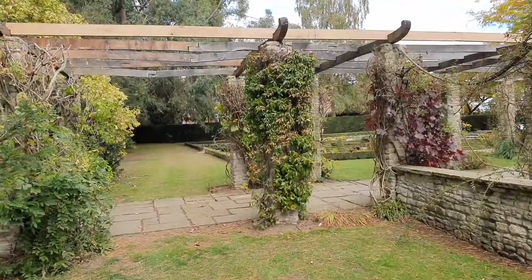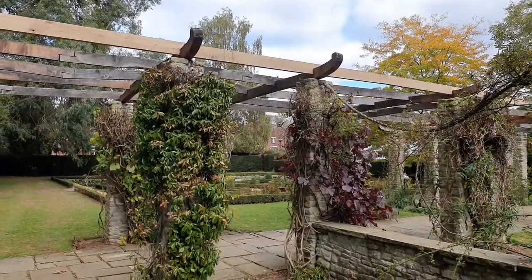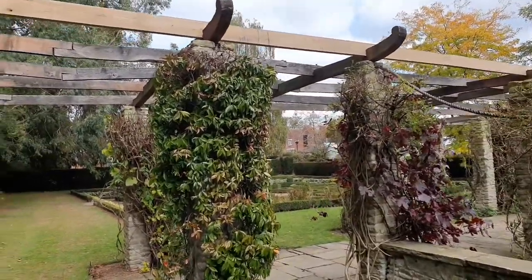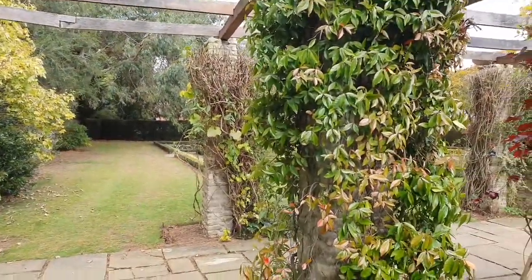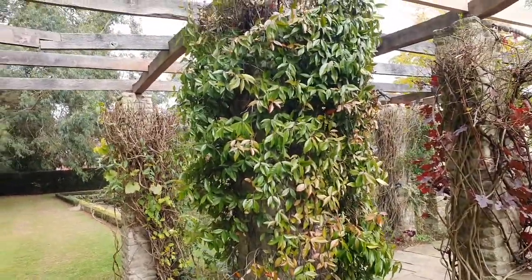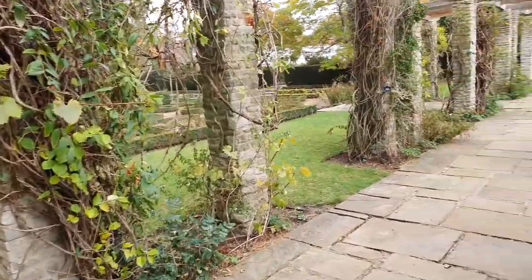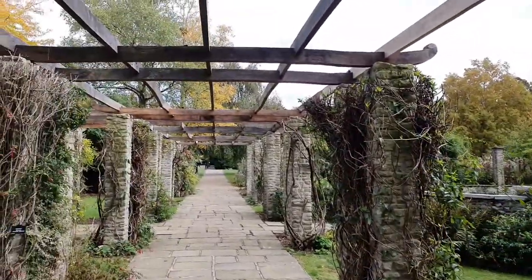So we've got this Edwardian area, and there's some really nice joists and rafters. If you look at the way they've done them, it's quite unusual. Kind of swept the ends up to make it more oriental. We've got some nice plants growing up the pillars. So we've got Trachelospermum, we've got some wisteria, there are vines growing up it, jasmine, there's a purple vine, and this makes a nice area as we go through here.